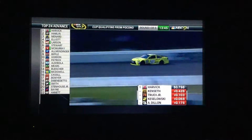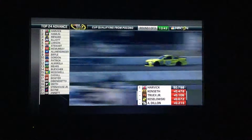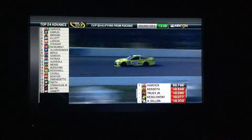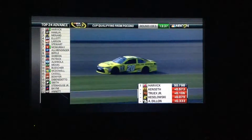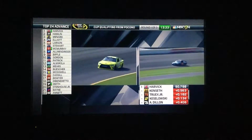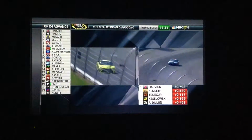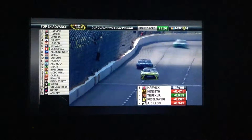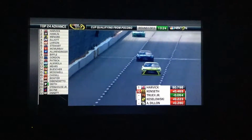Matt Kenseth here, we talked about him at the top of the show, just didn't have the pace that we expected out of this 20 car. We've talked about the Joe Gibbs Toyotas, how successful they've been. 3 of them seem to be very fast. Matt Kenseth, though, has struggled really all day. You see almost 0.5 of a second, although he's gained a little bit of time back off turn 3. I think this lap time will be good enough, but not the speed we're normally seeing out of that.